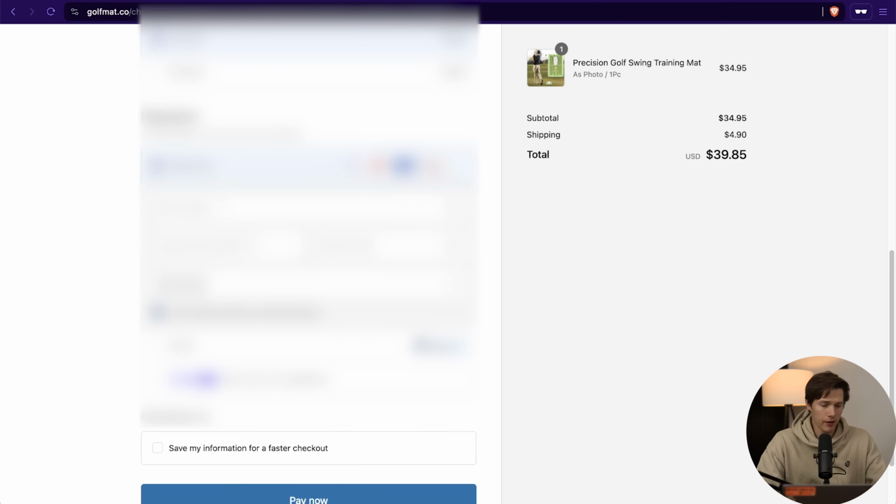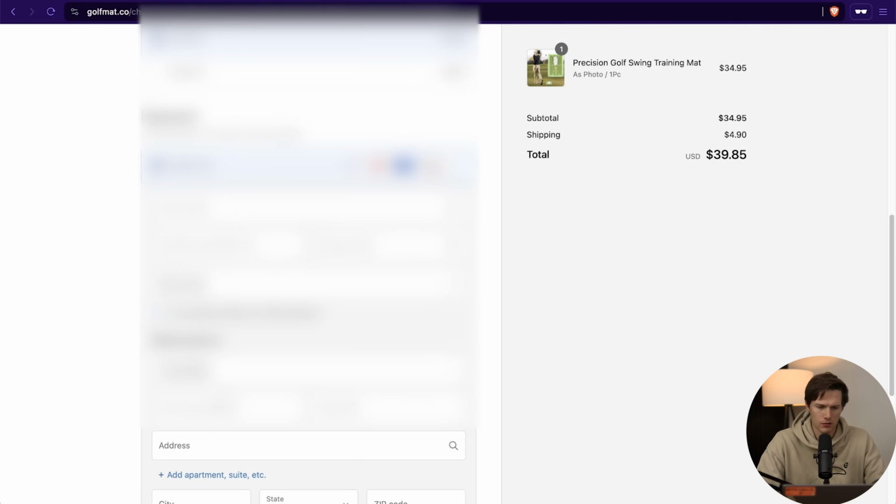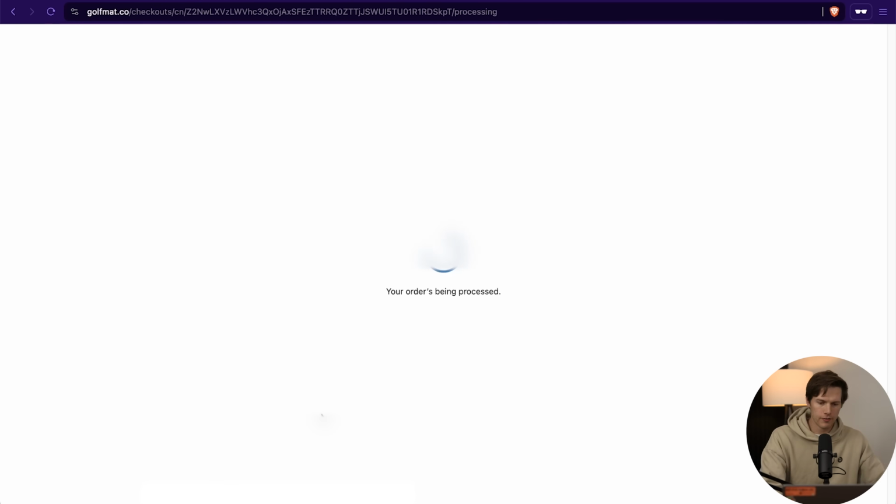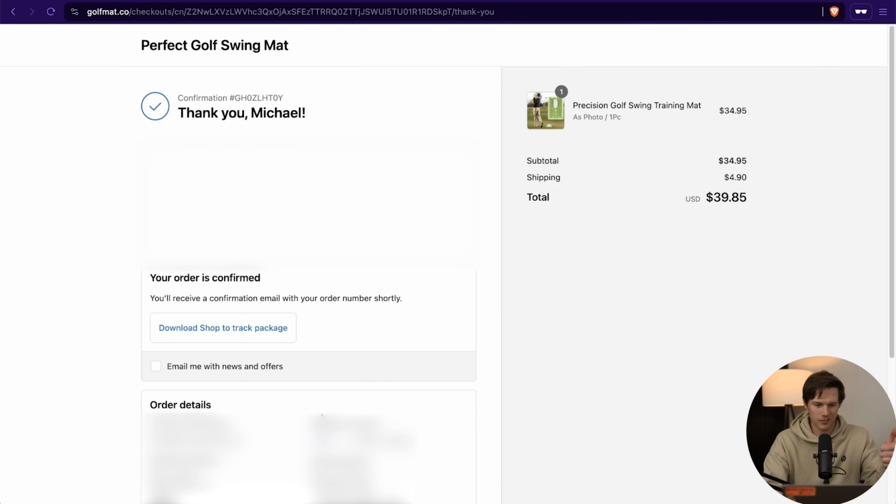Then we can enter our credit card information right here. We can also do Shop Pay, or we could pay in installments. We could also use PayPal. So many different ways to actually make this payment. So I'm going to enter my credit card information and I'm going to pay now. So now our order is being processed. It says thank you. It's going to be shipping. It shows a nice little confirmation page here. It shows a map there. You can download Shop to track your package. I just think this is a really nice, clean way to have a product ordered.